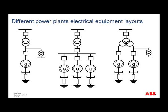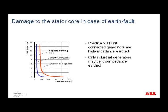Now, there can be, of course, a number of different equipment layouts in a power plant, and this would depend, of course, on the size of the generator. If we look at the left there, you can see a single generator with or without the generator breaker connected to a unit transformer for connection to the network. In the middle, we have where more than one generator is connected to the same step-up transformer, and possibly these would then be for smaller generator sets. And then on the right, we have a picture which is typical for small hydro units.